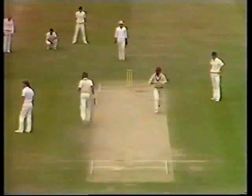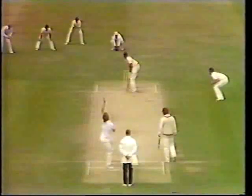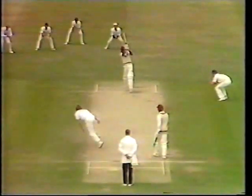Blazing stroke from Michael Holding. Just make it before the fielder. Yes, and a good shot here by Michael Holding. Whenever the ball's there to be hit, he's never frightened to hit it, and he hit that very well indeed through the covers. A little bit off the back foot, his weight wasn't just right, but the ball went for 4, and that's what matters.